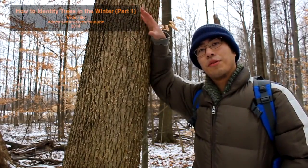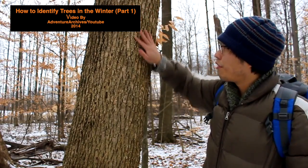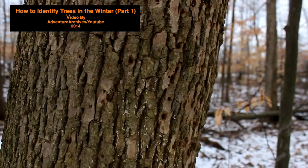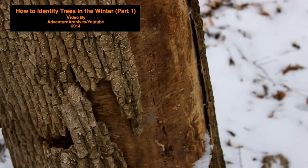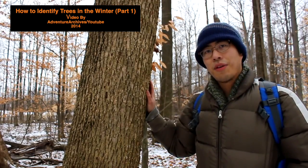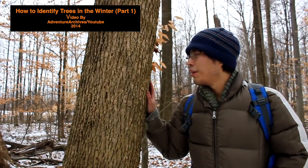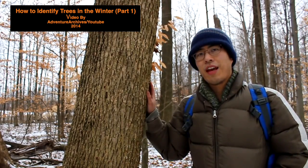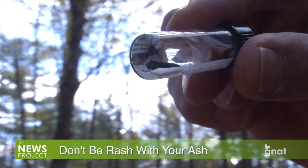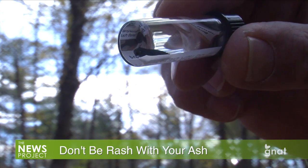There's actually another clue specific to Ohio that gave this away. If you look around carefully, there are these small holes all around it, and there are signs of bark peeling off. In Ohio and other areas around here, we've had problems with the emerald ash borer, which has pretty much wiped out most of the ashes. Here we have an emerald ash borer. The good news is that it's dead.